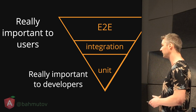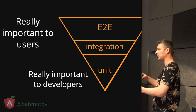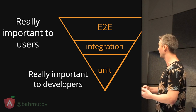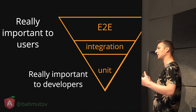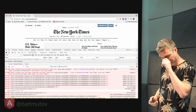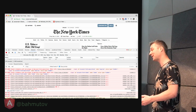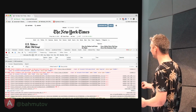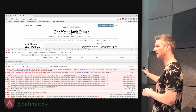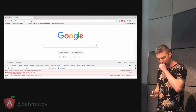This is still very important to developers. That's how I write code. I write maybe tests after or before, doesn't matter, but I write code so I can actually guarantee that my code works. The end-to-end tests actually guarantee that all the pieces of a system work together after configuration. Open any website. We are in New York, so open New York Times and see in DevTools a huge number of errors. Try using a website, and you'll find a lot of errors. And it's like that with every website.